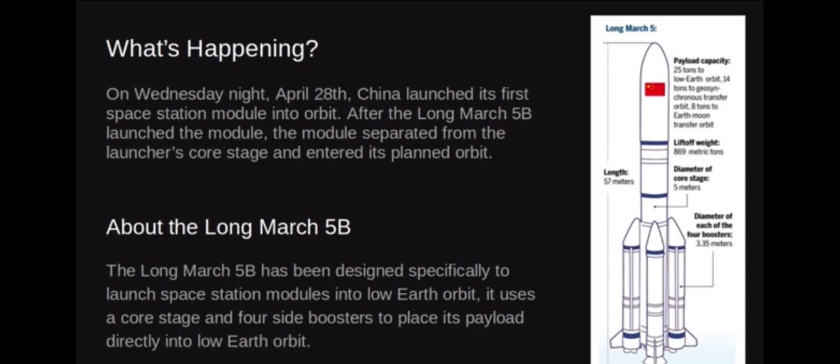Quickly, I'd like to tell you a little bit about the Long March 5B. The Long March 5B is a rocket that has been designed specifically to launch space station modules into low Earth orbit. It uses a core stage and 4 side boosters to place its payload directly into orbit. Here I have a picture of the Long March 5B. This is the payload capacity, also known as the module. This is what we'd like to enter low Earth orbit, and this is what successfully entered low Earth orbit.